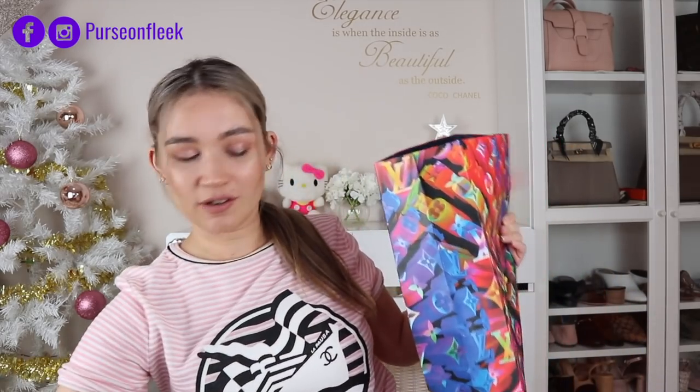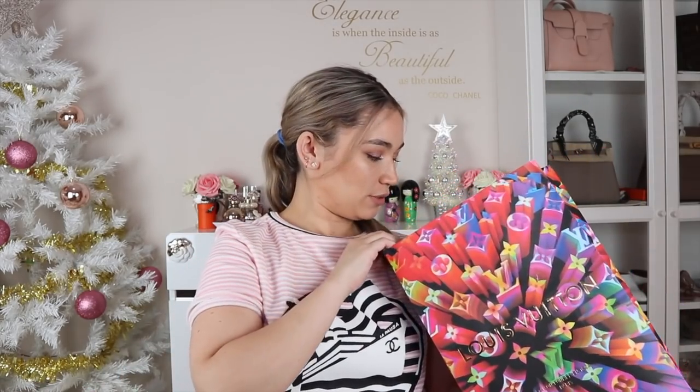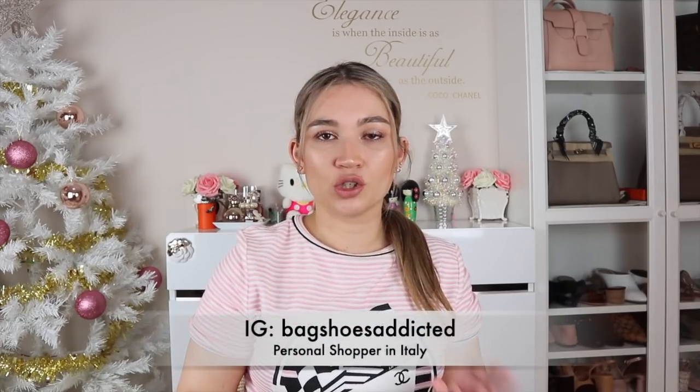Now we're going to start off with the smaller bag. So as you can see, I have two bags here. I don't have a load of things inside, but I do have some very special, hard to get items inside both of the bags. So we will start off with the smallest one. Now this bag in particular, I actually had both of the items inside sourced via my personal shopper. Her name is Elena and her Instagram is Bags Shoes Addicted.